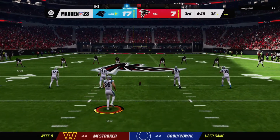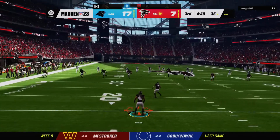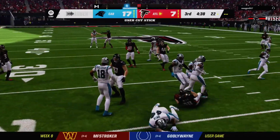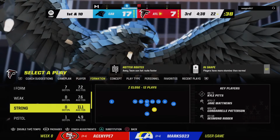The Carolina kick team is out there ready to go, and they kick this one away. Taken at the 15, a short kick. And he'll get it up past the 20 to about the 22.